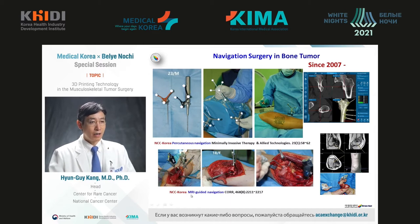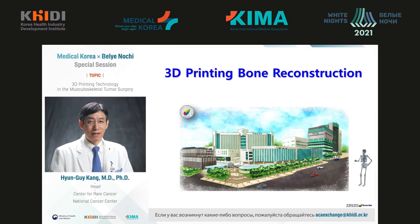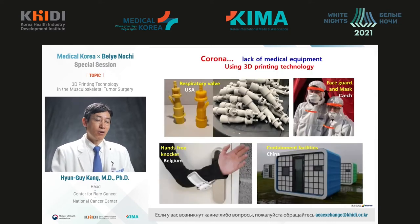Moreover, in 2007, to treat bone tumors, we used guided navigation. As a result, we used percutaneous navigation and MRI-guided navigation. I would like to talk about 3D printing bone reconstruction, which is one of the pillars of the fourth industrial revolution. Since there is a translation, I will shorten my text and try to show as many clinical cases as possible. So please understand these specifics.